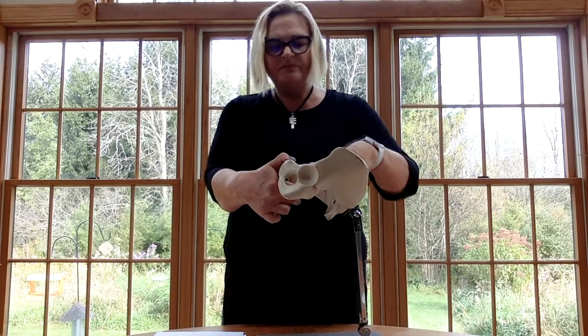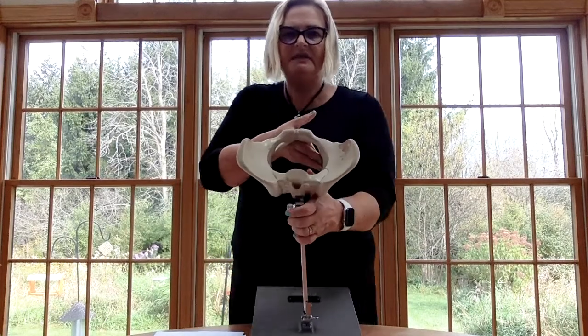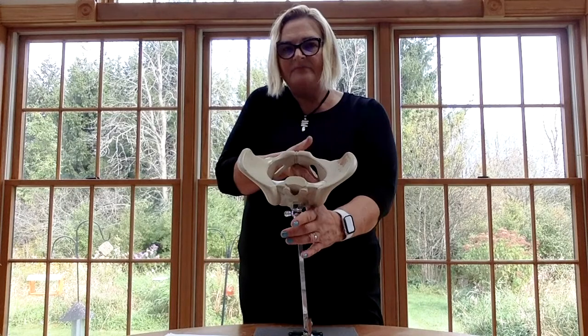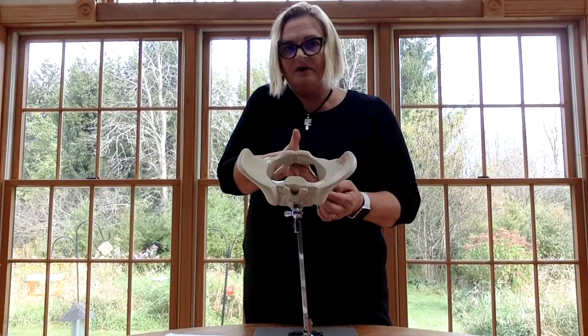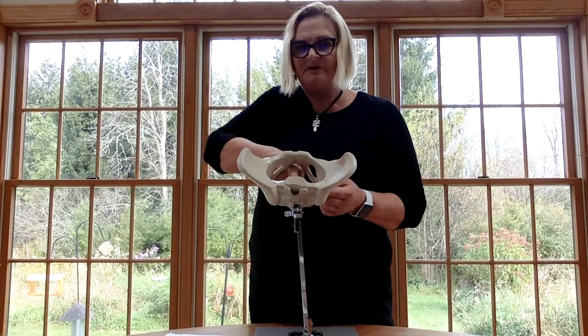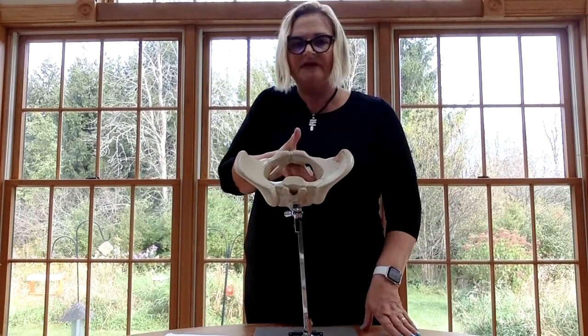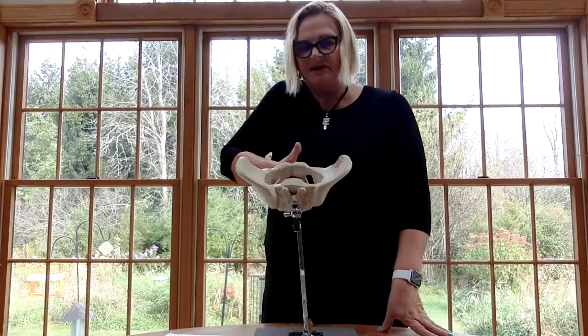So then what we need to do is realize that when we're checking this, the ischial spine is at sort of 4 o'clock and 8 o'clock when you're doing a vaginal exam. So as you feel the ischial spine, your hand is sort of at this level when this person is in a sitting position.